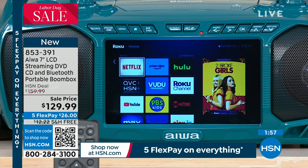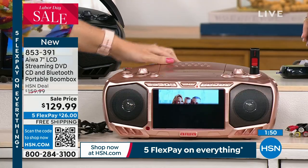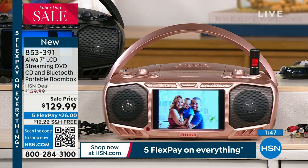And then this rose gold, I think, is absolutely gorgeous. It's that matte metallic, beautiful. I so love the pretty. Huge handle, too, across the top. And it swoops, and it folds down when you're not using it, so that's really nice as well. A very sleek look.